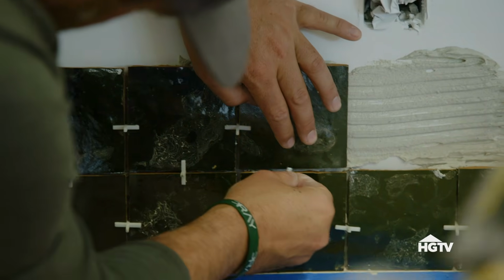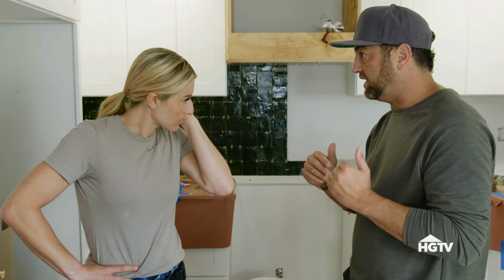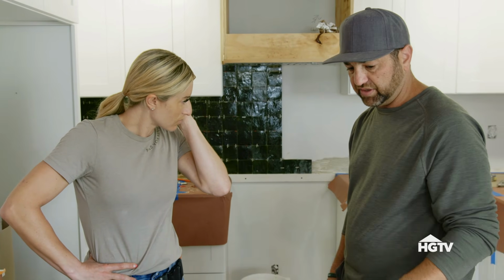So our grout lines on this, we kept them small, they're an eighth inch, but because of the irregularity of these tiles, you're gonna see a decent amount more grout than normal.